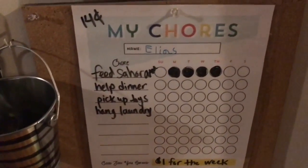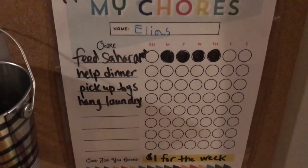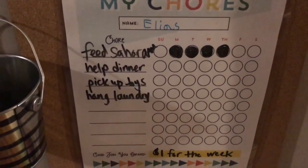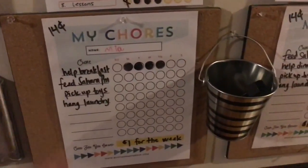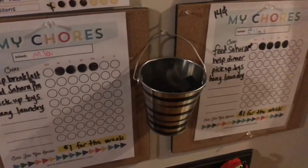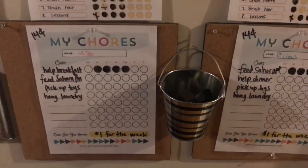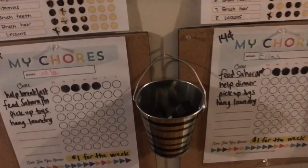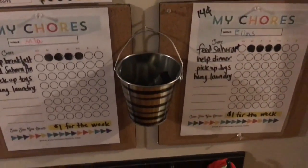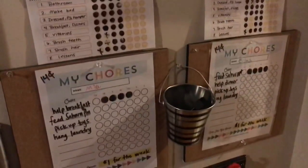The same thing for my son. He is feeding Sahara in the morning, he's helping with dinner, he's picking up toys, and he's hanging up laundry. And there's a lot of spaces, but right now we have about four to five things that they do. It's the summer right now, so I imagine once the fall comes we might add a little more, and then during the holidays there might be a little more or a little less. So that's how that goes. So that is our morning routine and our chore charts.